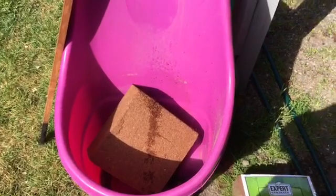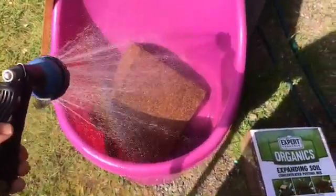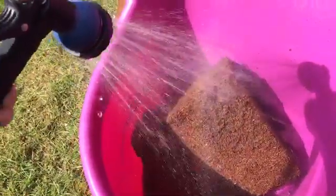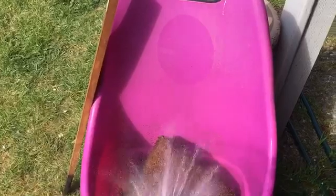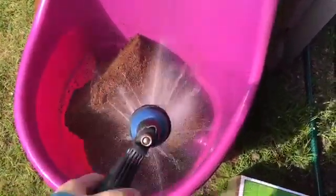Oh, I've got it on. Here, let me put it on shower, so we can watch it expand. And it's already starting to expand. It looks like it's got some coconut coir in there. And my wheelbarrow has cracks in it because it's starting to break and it's getting brittle from the sun. So I'm not worried about having too much water in this wheelbarrow. But it's just coming apart.